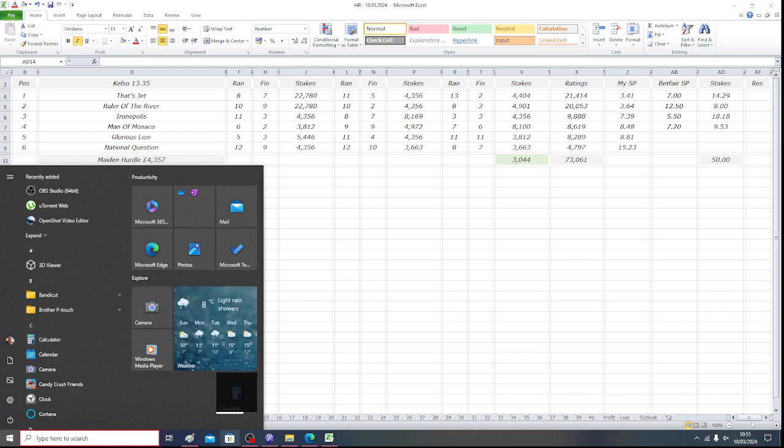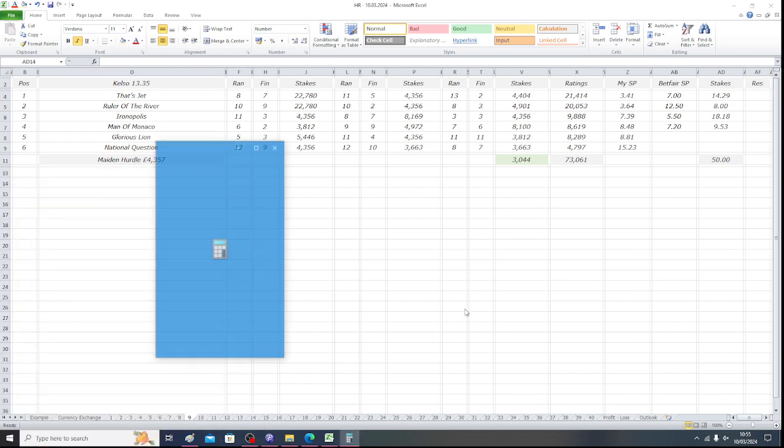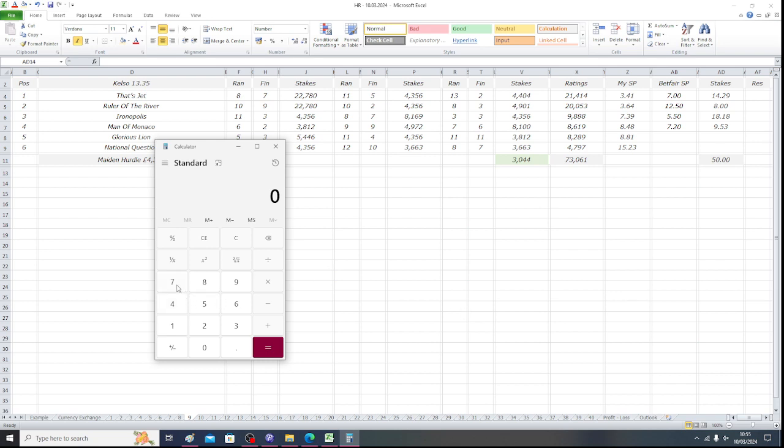Now, we're going to have a look at Man of Monaco, because the Betfair SP we would take is 7.2, and we will have £9.53 on this horse, and it will return just over £68. So again, there will be a profit on this horse if it wins, but That's Jet, Ruler of the River, and Ionopolis will produce £100 if one of those 3 was to win, which would be double our stake.